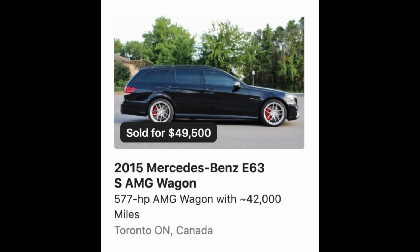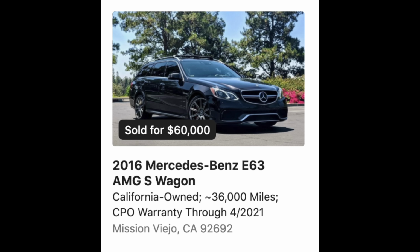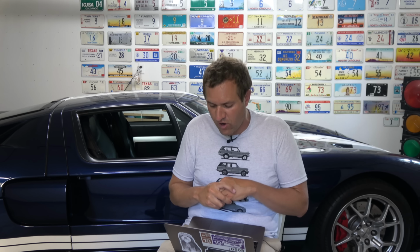This 2015 model in Canada sold for just under $50,000 US dollars, and this 2016 model in California sold for $60,000. Both prices were totally market correct. But again, I'm just thrilled that Cars and Bids is already a platform for cars of this caliber. These are such cool and special cars, and I'm happy we have the chance to sell them. And also, these sales just continue to show that if you're getting an E63, especially new, you should be buying the wagon. The wagons are retaining their value so much better than the sedans.